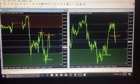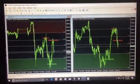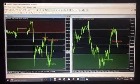Even if you lose that trade, you will know that you followed the protocol. Trust me, when you lose a trade where you followed the rules, you won't get hurt, because you know that you followed what you were supposed to do.